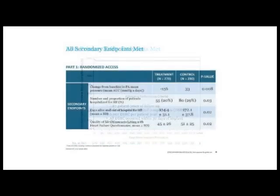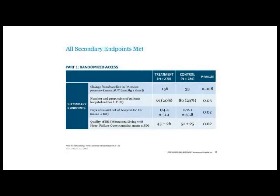So this is a slide that talks a little bit about the change in pulmonary artery pressure over time. And you see the treatment group had a reduction in their pulmonary artery pressures as a group over time.